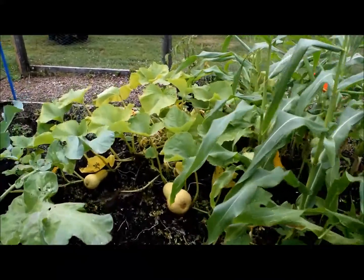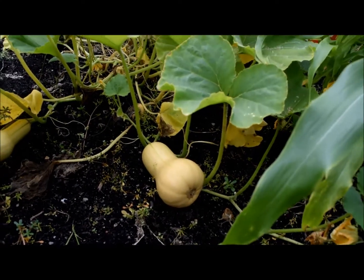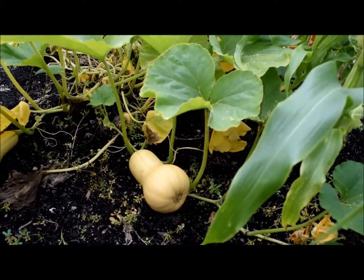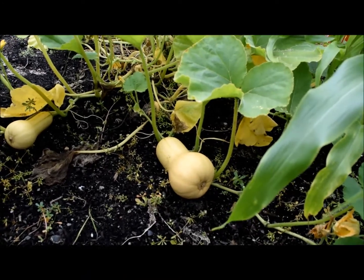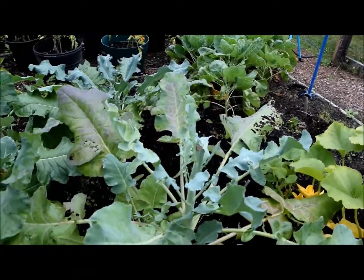I've got a beautiful winter squash right here that I'm very anxious to try. I've never grown them before, so I'm assuming it probably needs maybe a little bit more color, but it looks like it's really close, so I'm very anxious to try that. It's a winter squash. It was Burpee's butternut, so I assume it's going to taste like a butternut squash, so I'm really happy about that.